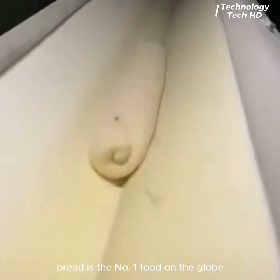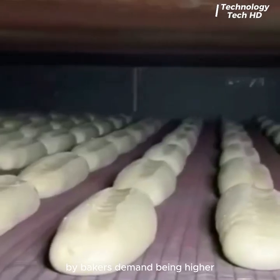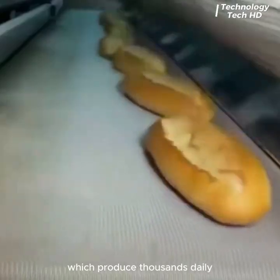Bread is the number one food on the globe. Many years ago, bread was made by hand by bakers. Demand being higher, they built automatic factories, which produce thousands daily.